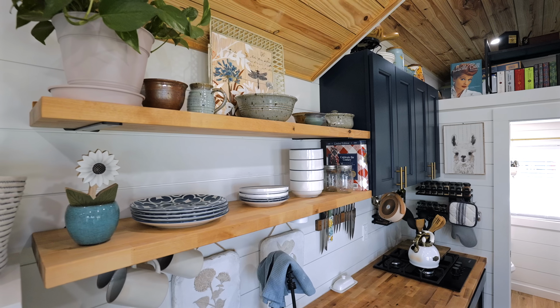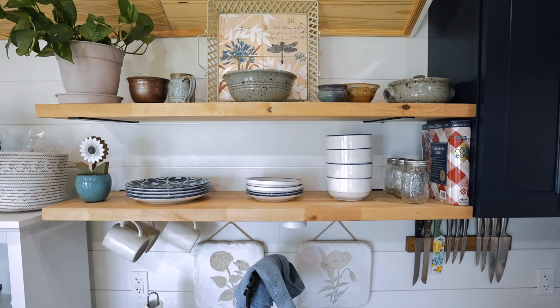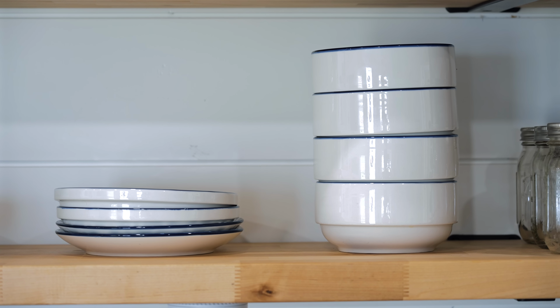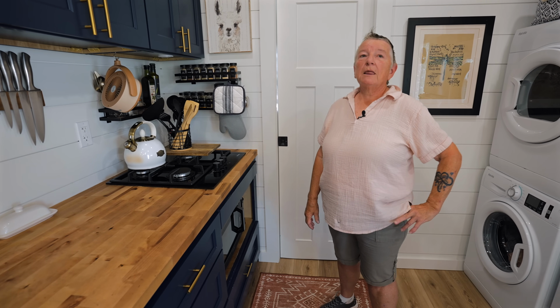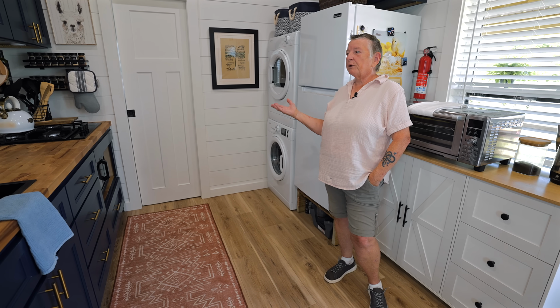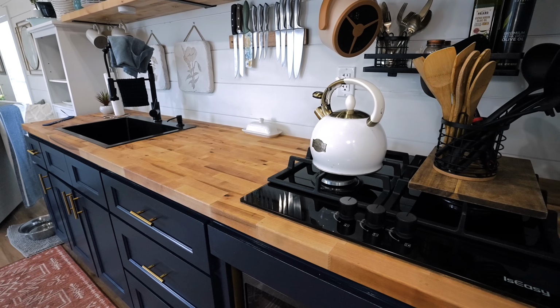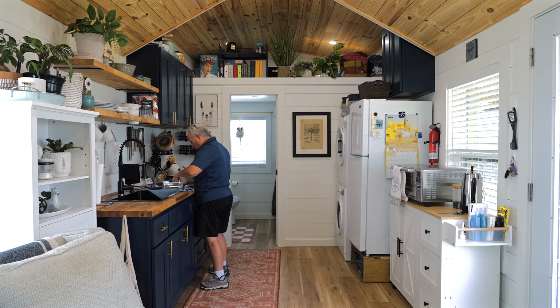We wanted open shelving. I've always liked open shelving. We've had it in our other homes. And we have 4 dishes, 4 bowls, 4 cups. That's all we have. And it's plenty, but I like it in an open area. It makes you be neater. To be honest, the kitchen is working really well. In our old home, we didn't have even this much counter space. So we have more counter space in a tiny home than we did in our regular home. So it works out really well.